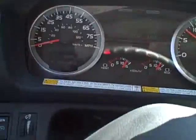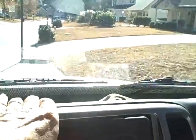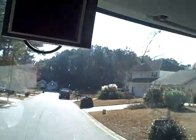This is the brand new Hino. I'm taking it to the dump. Looks a lot different than mine, a little bit. Different in the dash, different where they got that mounted.